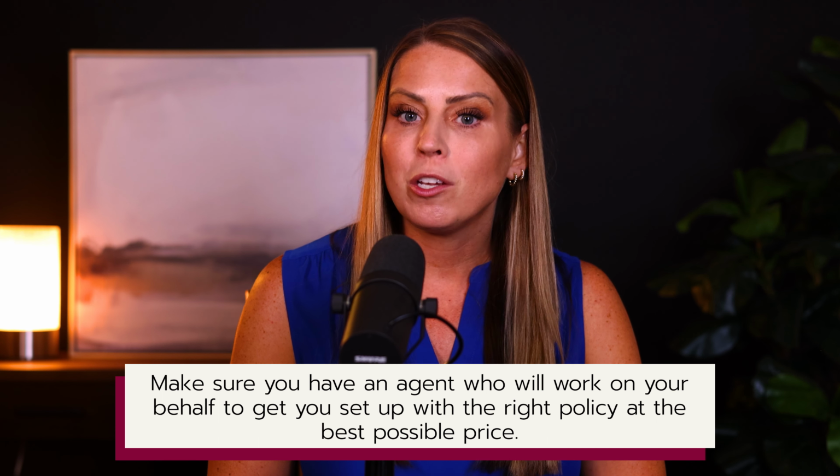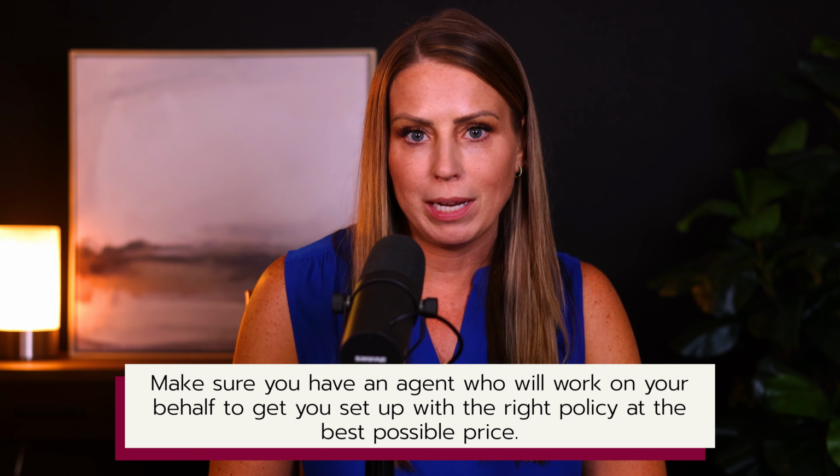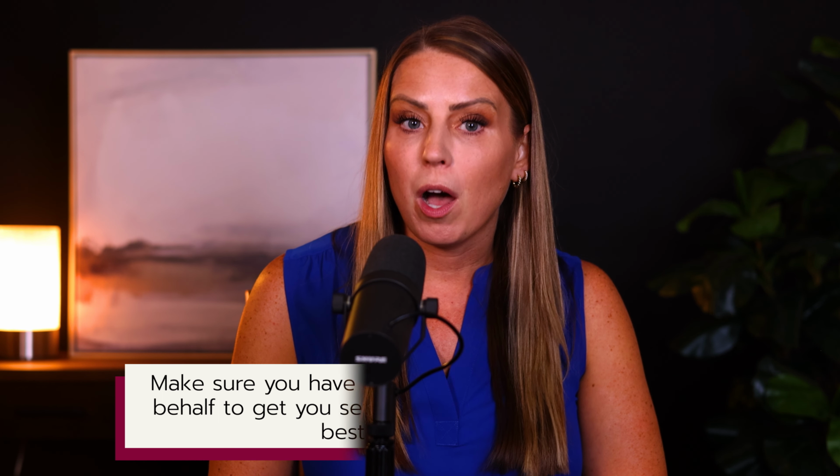Most malpractice insurance carriers are not going to go out of their way to make sure that you are getting every credit or discount that you're eligible for. It's important that your agent is working on your behalf to get you set up with the right policy at the best possible price. Many carriers use auto-renewal programs, which means if your policy hasn't had any losses or if the underwriter doesn't have any particular reason to review it, it will automatically renew with the same terms year over year. And while this is convenient to a certain extent, it also means that there's nobody really looking at it to see if anything has changed or if you might be eligible for any new discounts.